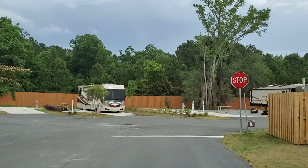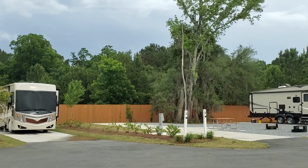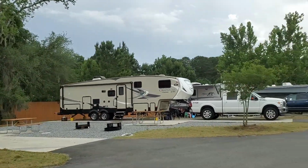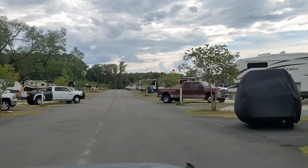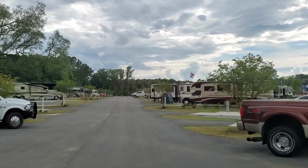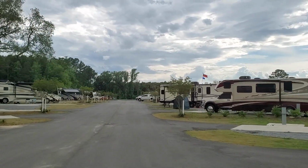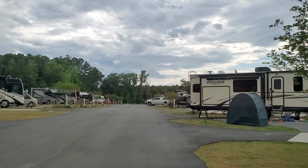They did have back-in and pull-through sites. Also, there are a few buddy sites, and there are valets that actually take you to your site to make sure you get to the right one. I can't say enough how friendly the staff was here. From everybody that we had any interaction with, just super friendly and professional.